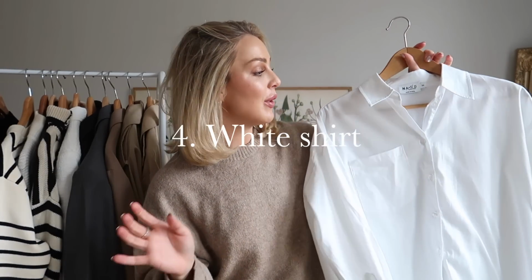This would not be your autumn capsule wardrobe without a crisp white shirt. So I do have a few. This one is actually from Naked. I have a lot from H&M, and I know they are online at the minute. I actually really love pairing them underneath jumpers. So I recently wore this one.